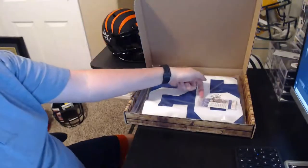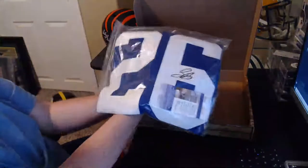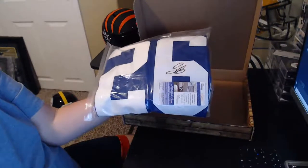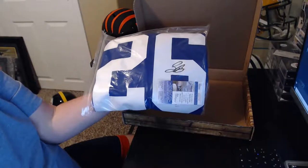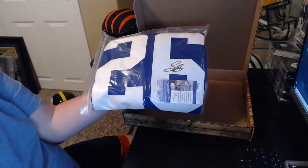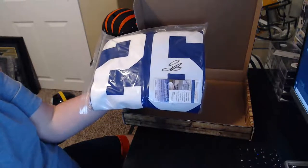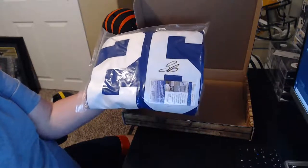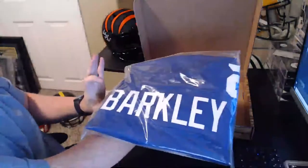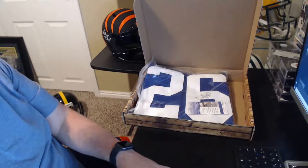Ooh! Nice hit. We don't see him very often. His prices have gone up. I don't think he signs as much. Let me pull up my handy dandy thing here because I forget who's in what division nowadays. Oh, how perfect is that? That is group 3. Injury reserve Barkley. It is Saquon Barkley, and it's going to Ian. Ian is a New York fan.